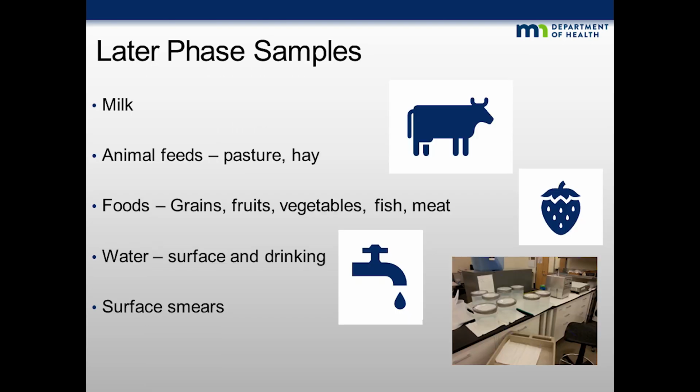Later phase samples are everything. We have milk, water, surface water, drinking water, animal feed, human food, fruit, vegetables, all this stuff, swipes and smears, along with more air filters. So our lab would be responsible for that.